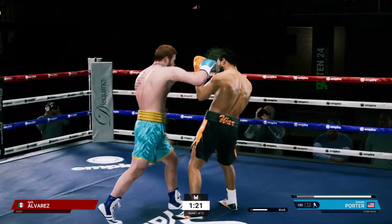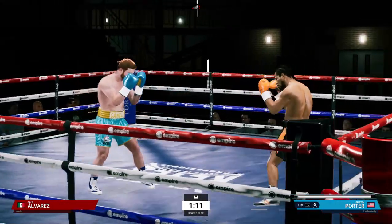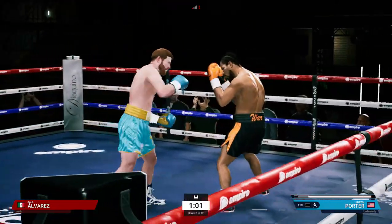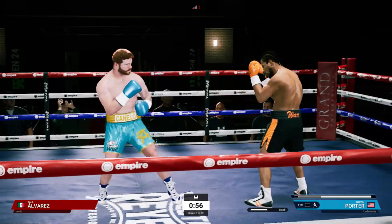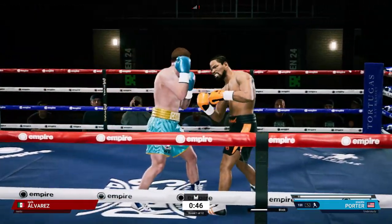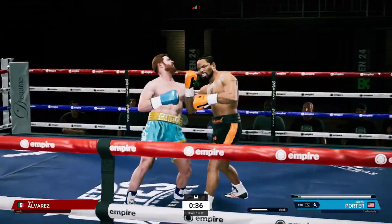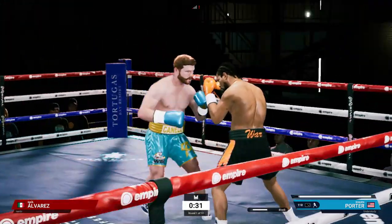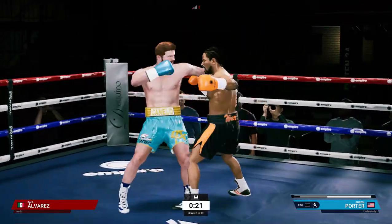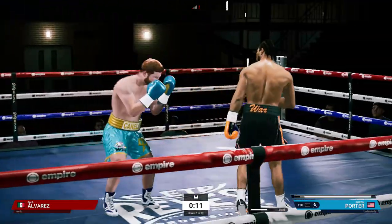Great counter right hand there. Good counter left hand there. And he just missed with that left jab. Nice job landing that left counter punch. He blocks that jab. Got out of the way of that right hook. Both men step back for just a moment.